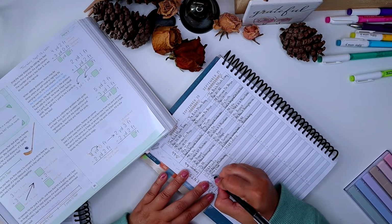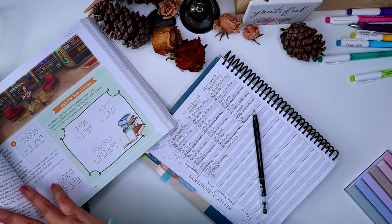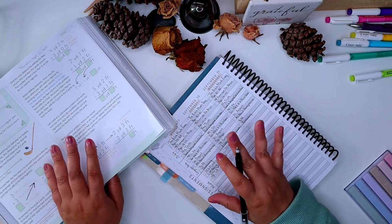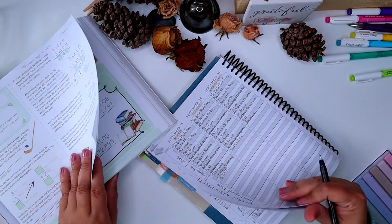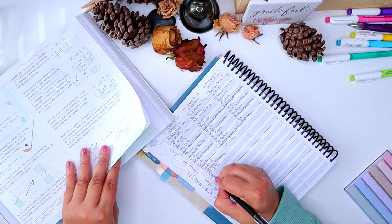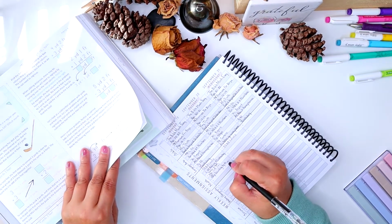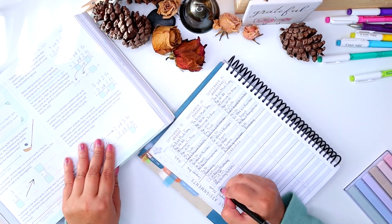I like to add the pages: 165 to 167. Usually it's around 2 to 3 pages, 2.5 to 3. After that, we are going to be doing reviewing, skip counting by 3s and 4s. I would like to review these day timetables.